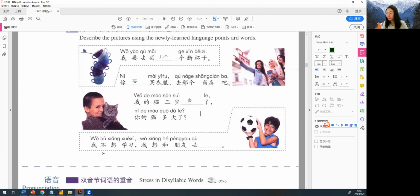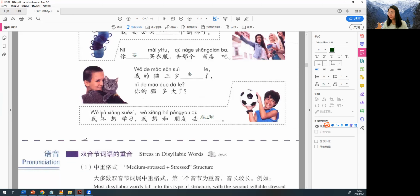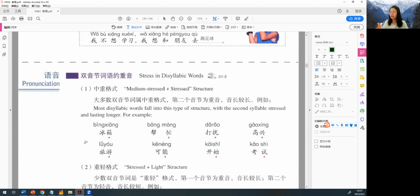Okay, the last picture. 我不想学习，我想和朋友去。What did this boy want to do with his friend with this football? So this is 踢足球。踢足球。Good job. So now is reading.